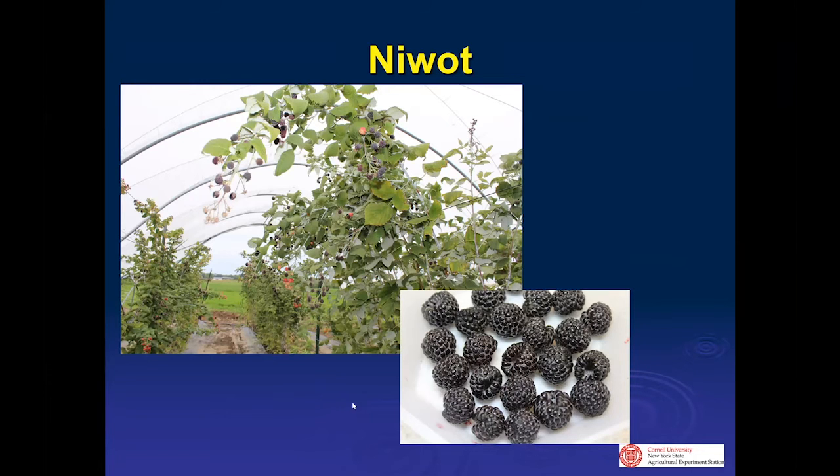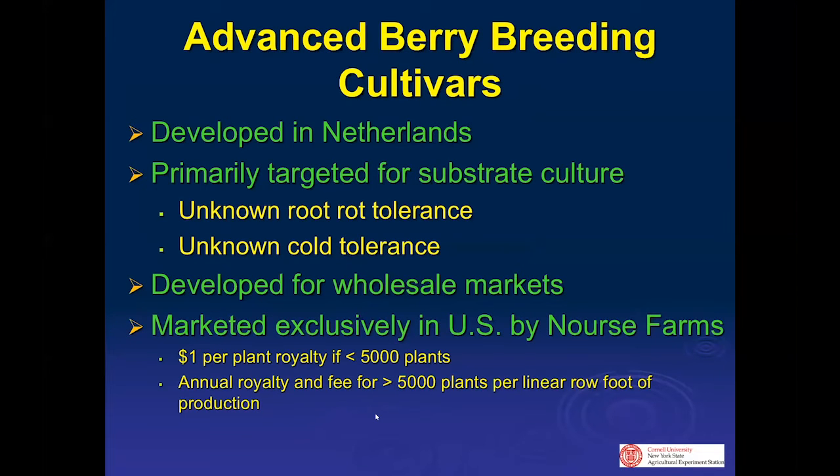We are working on this, trying to expand or strengthen that primary cane fruiting, get better crop loads on some of these types. And then I'm going to talk a little bit about the advanced berry breeding cultivars.